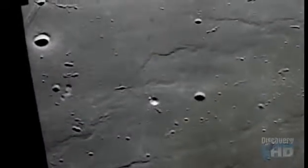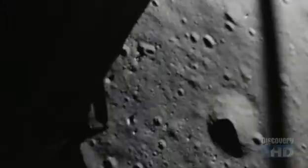Altitude, velocity, light. 3.5 down. 220 feet. 13 forward. As we were getting very close to the moon's surface, it became very apparent to the astronauts on board that where the automated landing sequence was taking them was not a safe landing site. It was full of boulders which were potentially bigger than the lunar module itself.